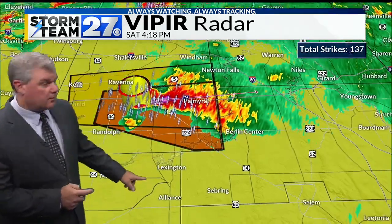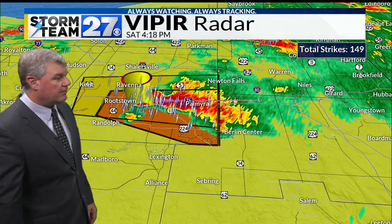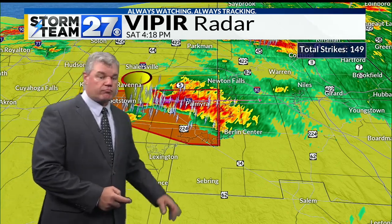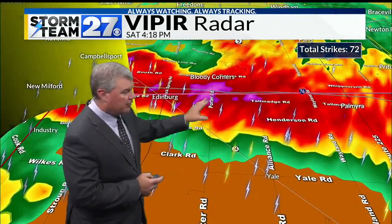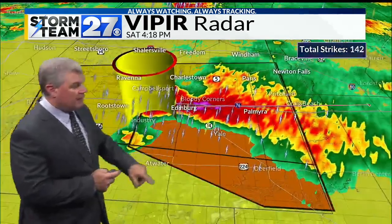The only thing that they have mentioned is they're continuing this warning in Portage County currently, and also hail being reported there at about 1.75 inches. And that's no surprise. That's big hail, and that's more than likely right on the interstate here. You can see this core, this purple core here, right on Talmadge Road and right along I-76. This is just inside the Portage County line. That's where the hail would be.